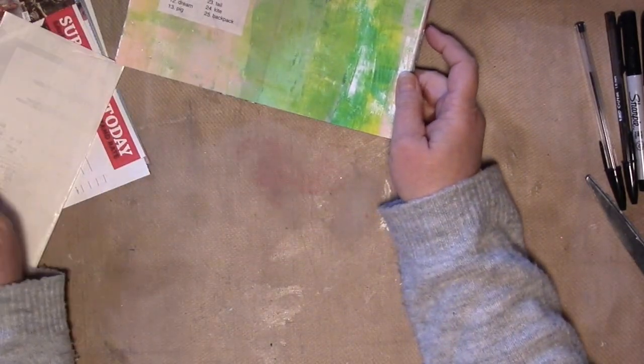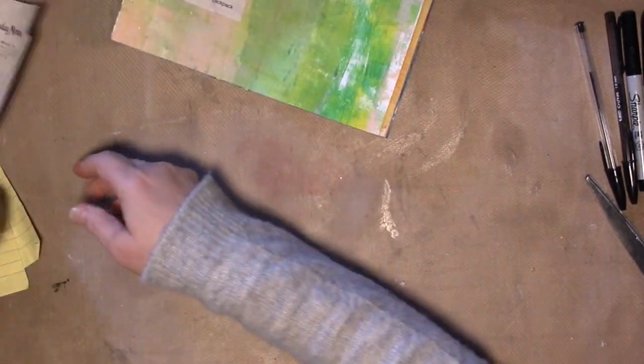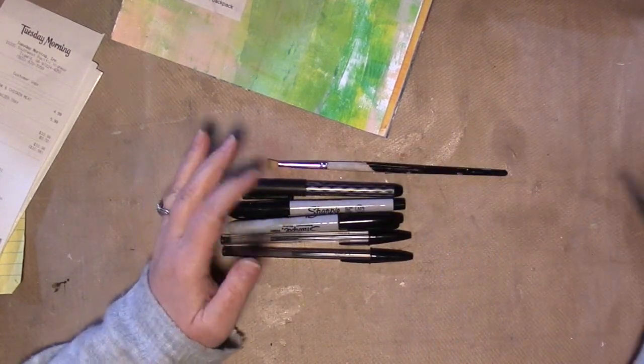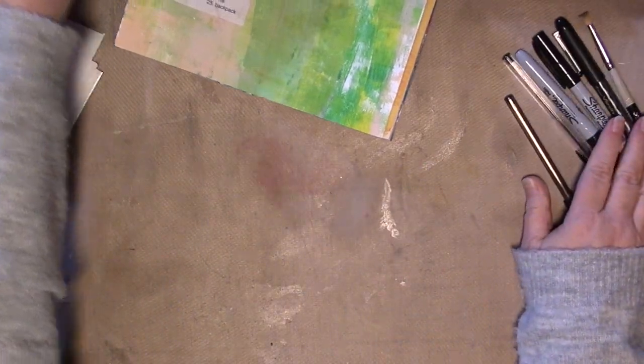So I've got a bunch of random receipt papers here. I also have these subscription cards out of magazines. I've got some grocery lists. I have a variety of black pens, a water brush, because this one is water soluble. I've got some highlighter markers.